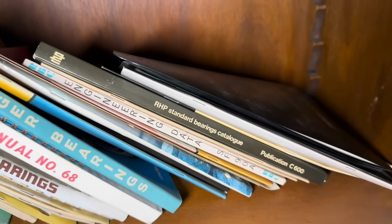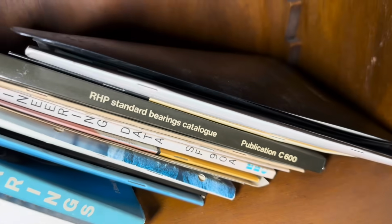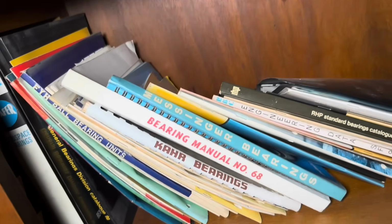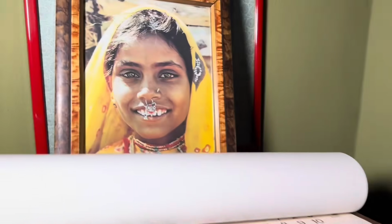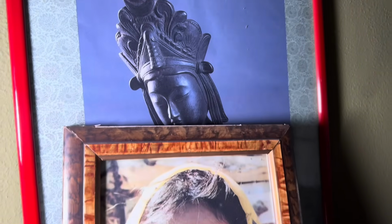Engineering data. A lot of this is in English. RHP standard bearing catalogue. A lot of it's in English. So I've now gone back to the thing of thinking they were an English couple that lived here. But I'm still not sure. And then you've got like an Indian girl there. And some more stuff. None of it makes sense.